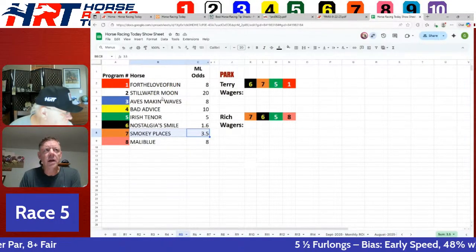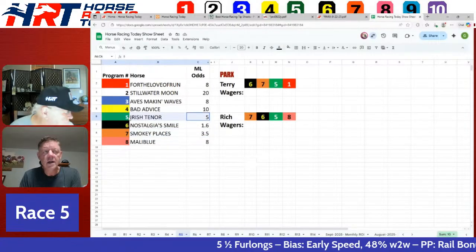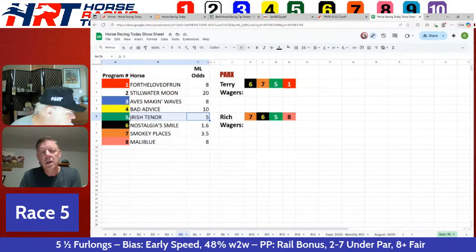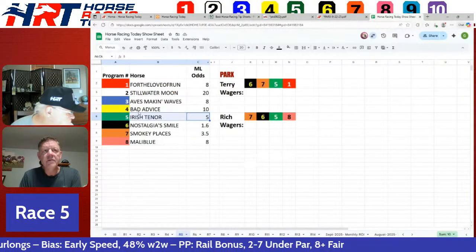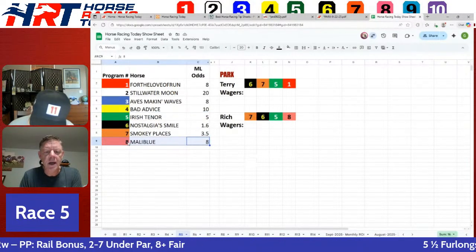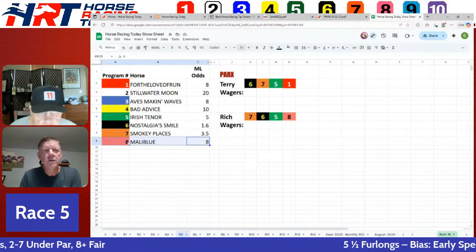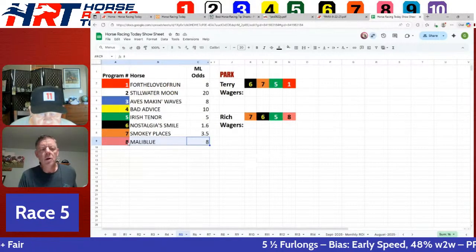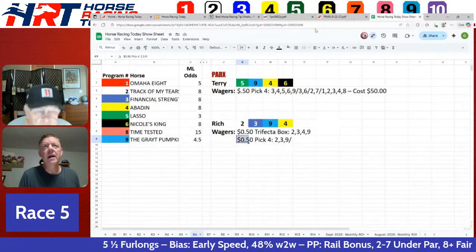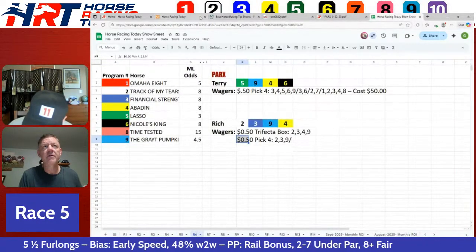Irish Tenor, the 5-horse, 2nd try at Parx since coming from Naira. It is the simulation favorite. And then finally, if you're going to have all these speed horses, the 8-horse Malibu is the speed of the speed, and tons of speed. Speed of the speed is the way to be. No additional bets for me as we move off to race number 6, Terry, where I will fill in the rest of my pick 4.